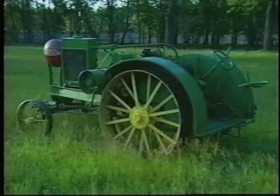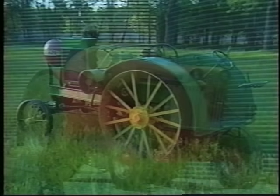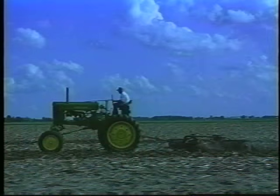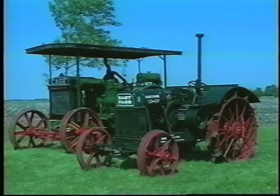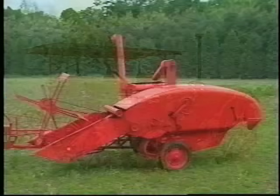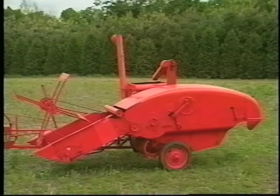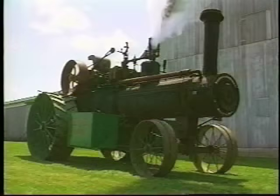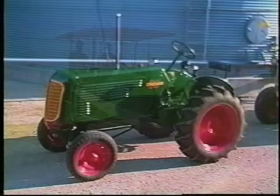Whether they are very rare, or have a unique beauty, or have a particular sound, or they help keep alive a tradition, or maybe they changed the history of farming, these fine examples of American agricultural technology have a constant appeal for the farmer collector.